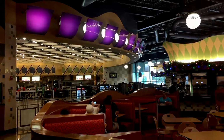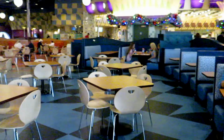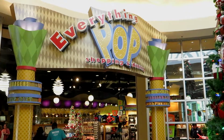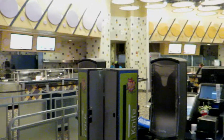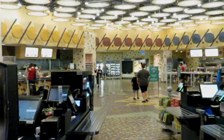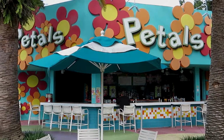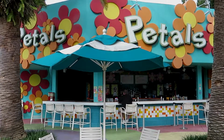Food options at Pop Century are much smaller compared to other resorts, but again, that's the focus of value resorts. The Everything Pop shopping and dining food court features several different themes of food items, from southern classics like pot roast and fried chicken to burgers, sandwiches, and pizza.